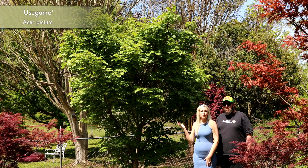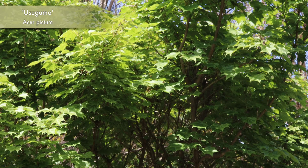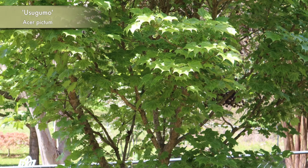This is Acer pictum Usagumo, also known as the batwing maple. This is a cool plant, y'all. I had to get this one on camera. A lot of you probably haven't seen an Usagumo this size. It's an older specimen. I absolutely love the weird variegation this one gets on it.